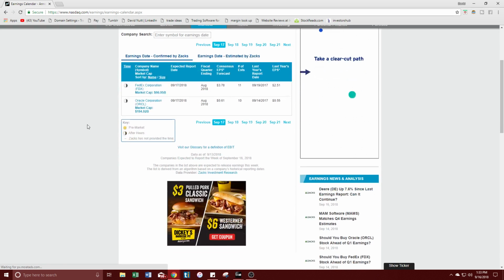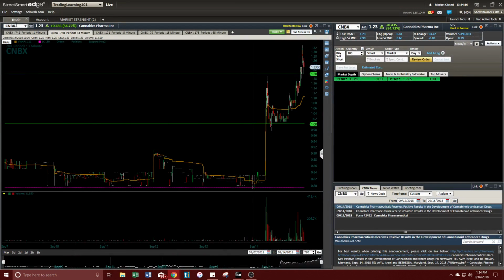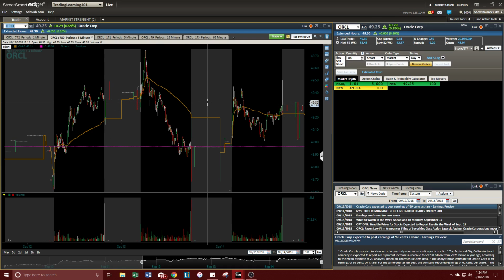Click on the earnings calendar, and I'll just run through here, and I'll look at the market cap on it. I want to see a low market cap for a penny stock, pretty much. I know all these are going to be high price stocks because, like ORCL, it's got a market cap of 194 billion. I know that's going to be a high price stock. So just to prove it, ORCL. See, ORCL is going for $50.